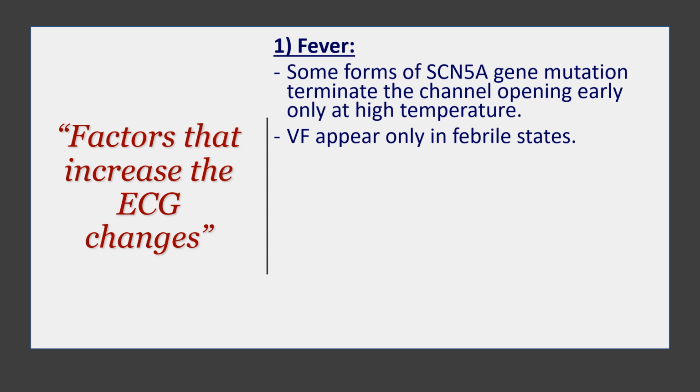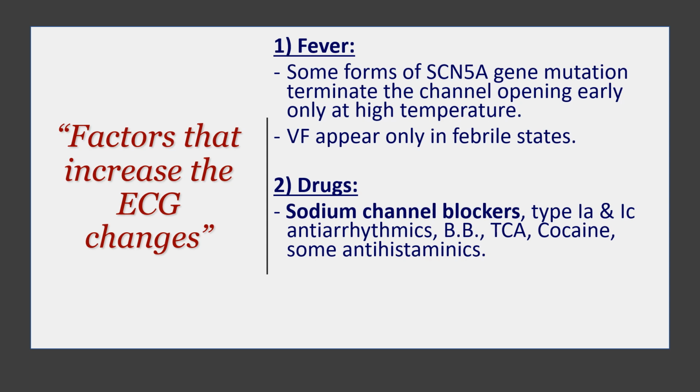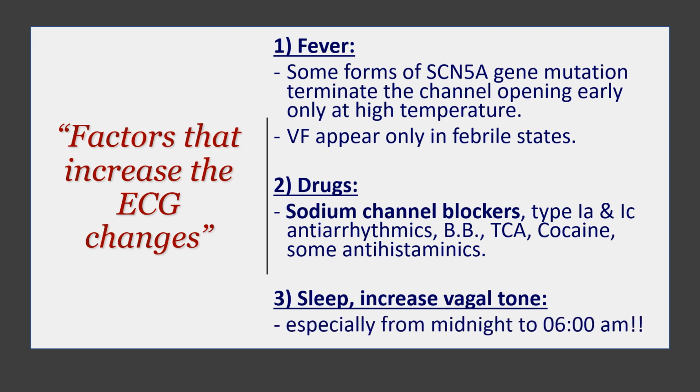The other thing that might change or aggravate the ECG changes is, as you would expect, drugs, in particular sodium channel blockers. We've already got a problem with the sodium channels, that they don't allow enough sodium to go in. So if you add sodium channel blockers on top, that will make things worse, in addition to some other drugs. And lastly, sleep with increased vagal tone. It was found that it provokes and makes the ECG changes of Brugada worse, especially from midnight to 6 o'clock in the morning, for some reason.